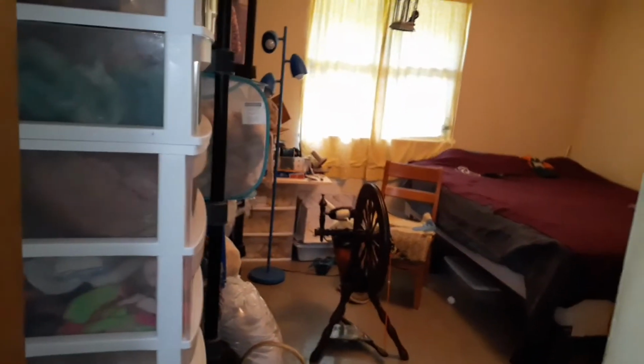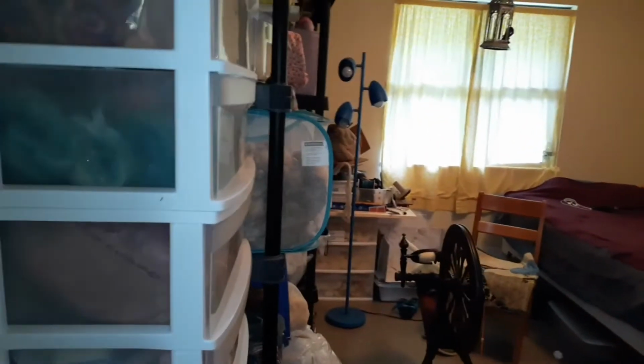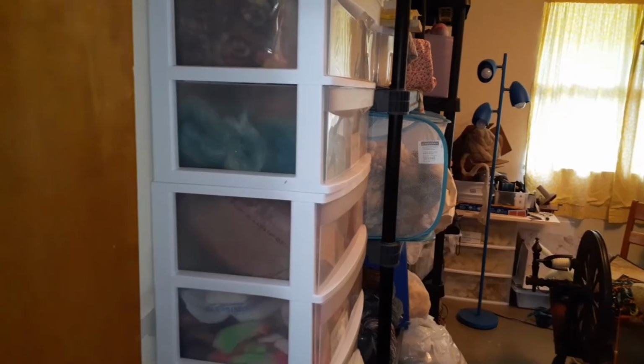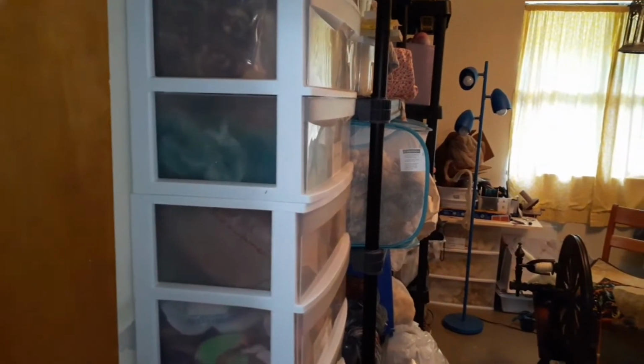And this is my bedroom. I was spinning and filming in here this morning. The first thing is the 9 drawers. They come in sets of 3, and I have 3 stacked up together. But here is my space. Not much.